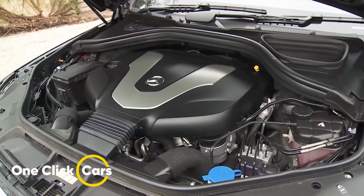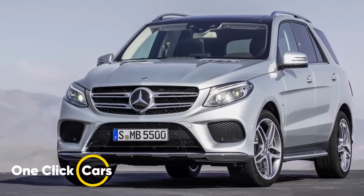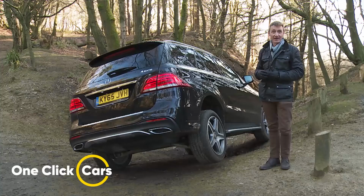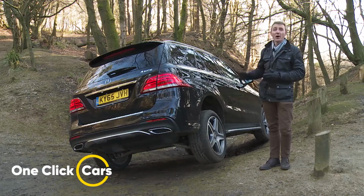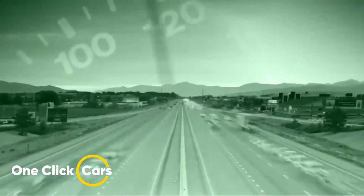Under the bonnet, all the engines are significantly more efficient, and there's the option of clever plug-in petrol-electric hybrid technology for the first time, plus much improved safety provision and impressive levels of media connectivity. There's even an additional and completely separate sporty GLE coupe body style if you want it. Here, though, we're going to be concentrating on the standard GLE body shape and deciding whether it can continue Mercedes' impressive track record in this segment. Let's find out.